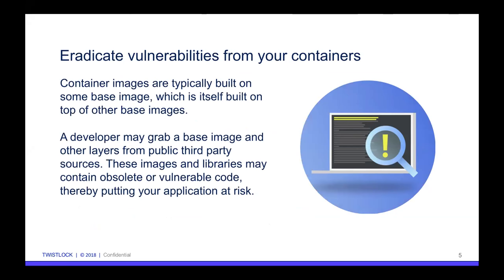You have a container image that's built on top of a base image, which itself is built on other base images. Developers may grab a base image and other layers from public or third-party sources. In my demo later, I have an example where I love to grab GitHub tutorials, build those images and scan them. Oftentimes those tutorials might be outdated or present a lot of risk if I were to use that application in an enterprise environment. It just shows how the internet, while it's a wealth of tutorials, presents some risk if you're just grabbing things without scanning them.